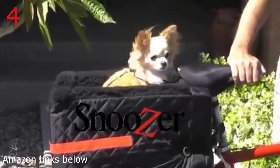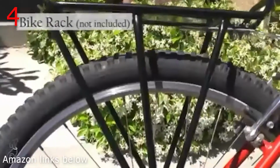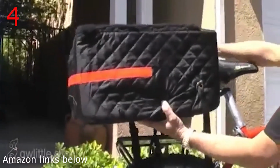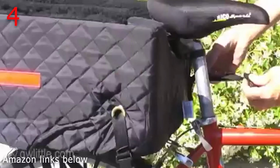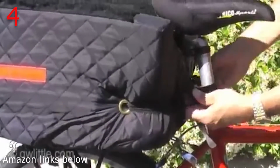Taking your dog on a bike ride is easier than you think thanks to Snoozer Pet Products. This rear-mounted seat is simple to use when you have a bike rack. If you need a bike rack, they're easy to install on almost any bike. Place the carrier on the rack, secure the front strap to the seat post, and adjust it so it's snug.